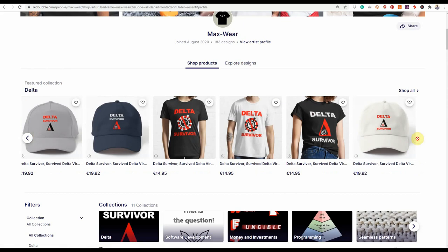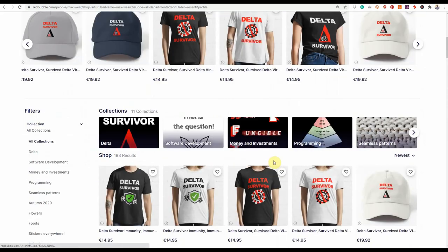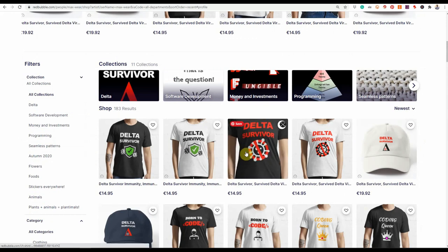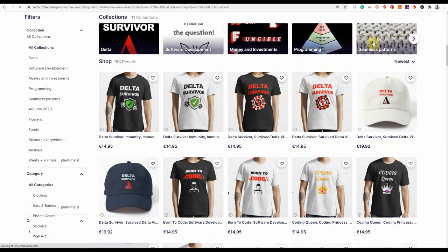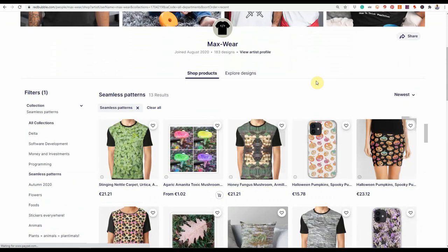Okay, so quite a number of designs over here, and we have 11 collections, which is great considering the number of designs that you have. All right, and again, as you can see, they're all related to the programming world, software developing world, which is really good. We also have some patterns too as well. That's quite interesting. Let's take a look at that. So we're just going to click on that and see what comes up here.